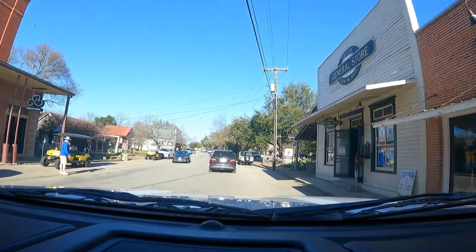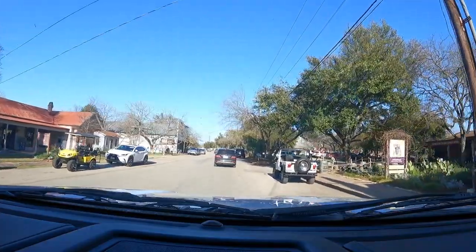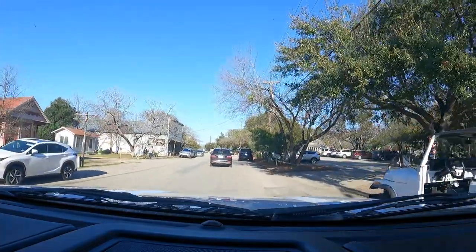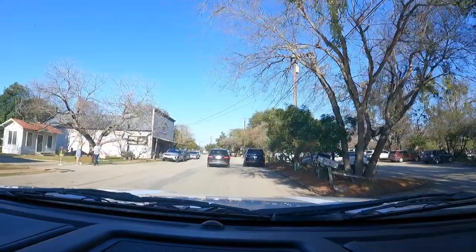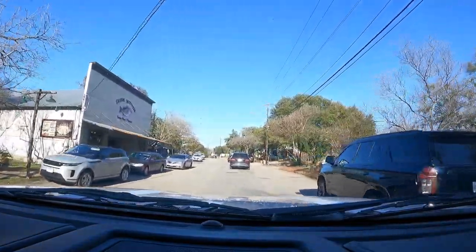This is Hunter Road. Got the Green General Store over here on the right. Here's a Grapevine that I talked about, so you can go in for some wine tastings, grab a bottle, come out here, sit outside, and drink your purchases.